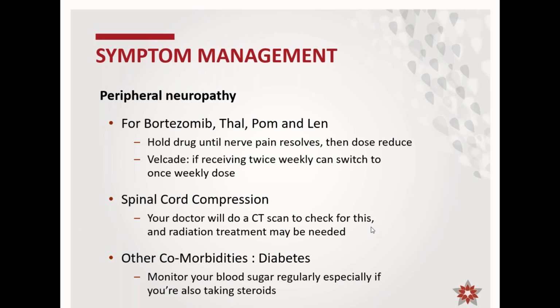And then, of course, if you do have diabetes, make sure that you're monitoring your blood sugar regularly, and especially if you're taking steroids like dexamethasone or prednisone, because those can also affect your blood sugars.